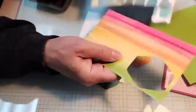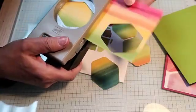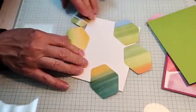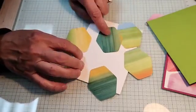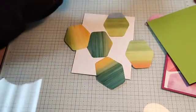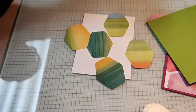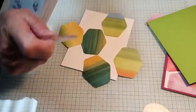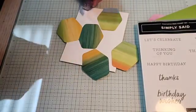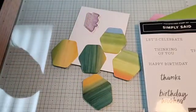And I'm just tossing things aside. There we go. There's some green. Alright, that's enough to get started. You know what? This one doesn't fit anymore, does it? Oh, this one does. We're going to do this side. Alright. You know what? Since I mentioned stamping, let's do that. Let's stamp Birthday Wishes from the Simply Said. I've been pulling this one a lot. Yeah, we'll do that. And then I'll show you how I have a trick for stamping that happy birthday.